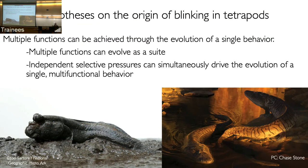This suggests that it's possible for multiple functions to evolve as a suite rather than as a stepwise process, and that multiple independent selective pressures for different functions can simultaneously drive the evolution of a single multifunctional behavior. And because of that, I think that this relatively complex behavior can evolve independently and repeatedly in lineages that are separated by many millions of years.